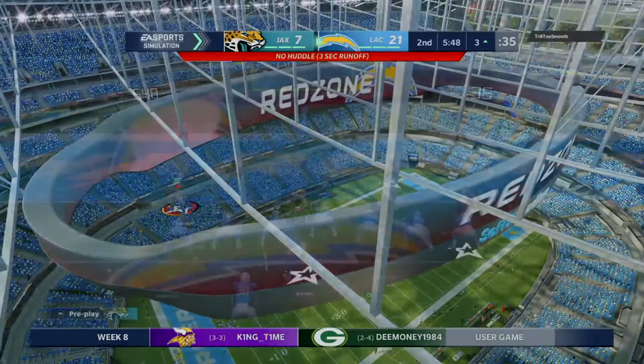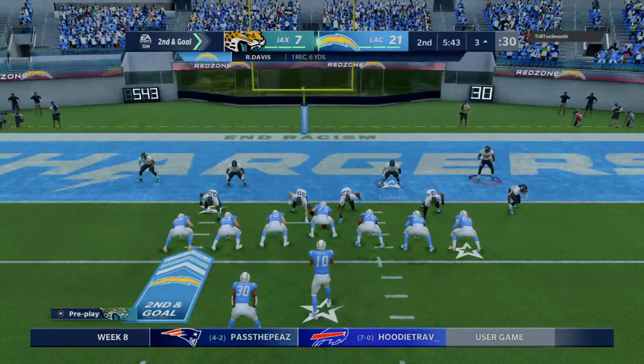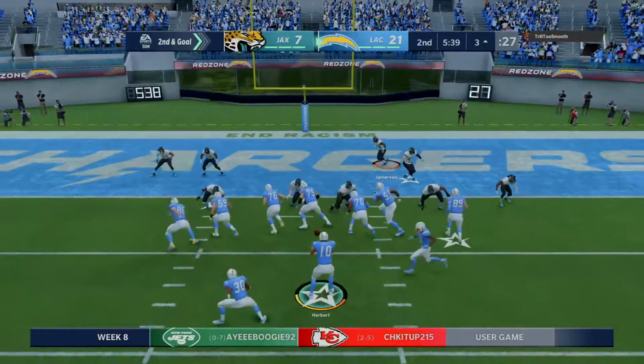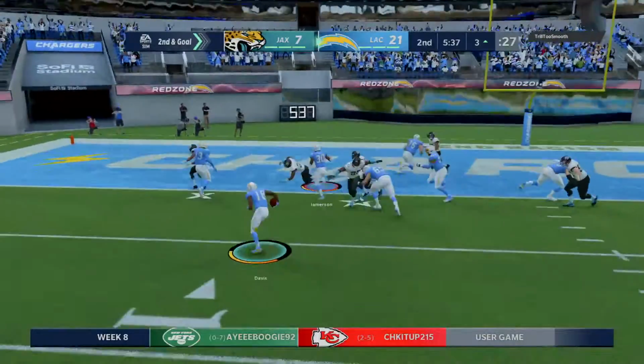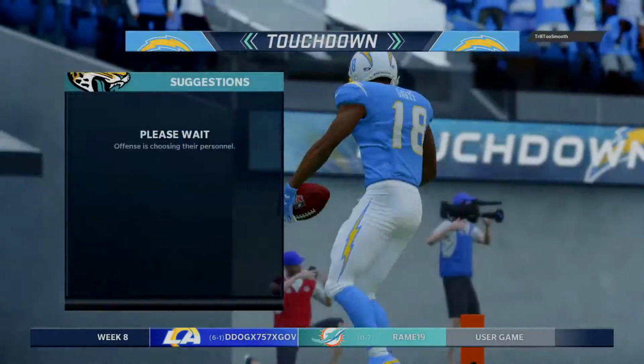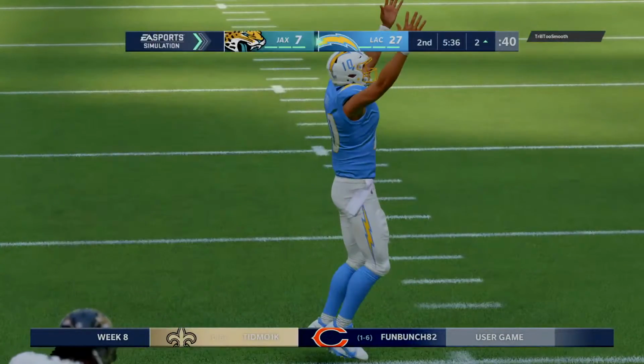And not a whole lot there. He does get a couple, taking it from the 5 down to the 3. At the 3-yard line. So the ball position now at the 3. Here's second and goal. And he is into the end zone. Touchdown, Los Angeles. From 3 yards out.